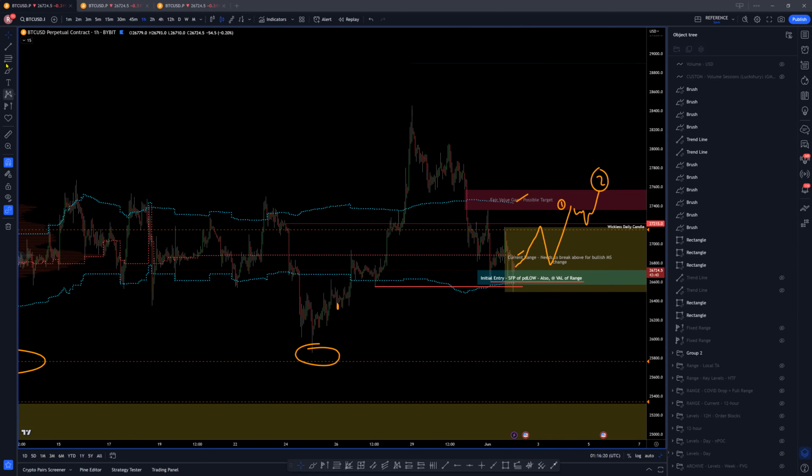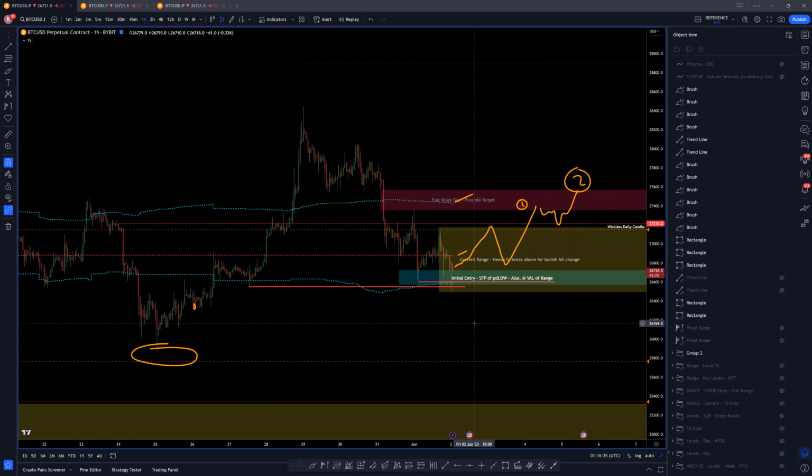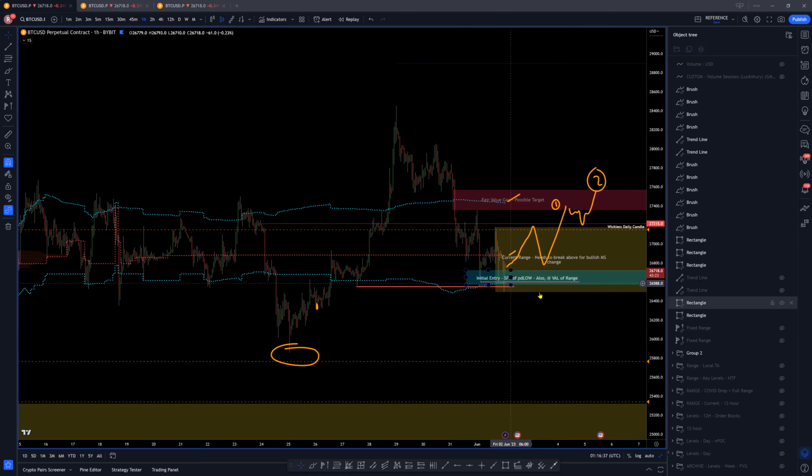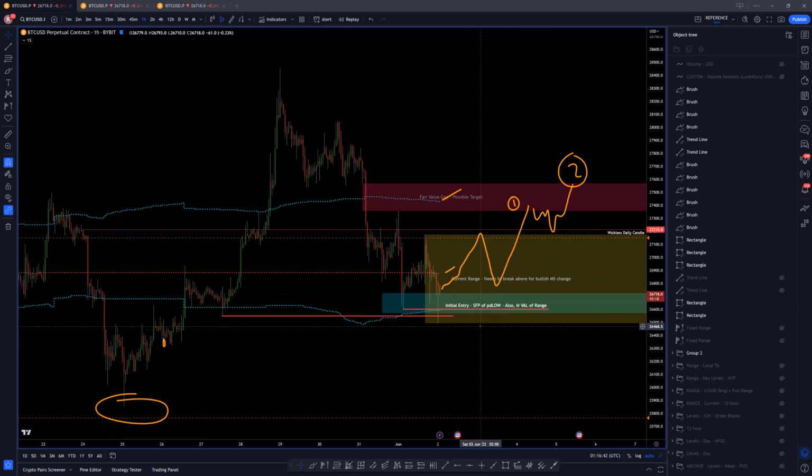Maybe let me do a fib pull here. Let's say this is our low, and let's see. Yeah, by the time we get up there, 0.6 is already a pullback, so that's not something we can use on that particular thing. But yeah, that was a really long and drawn out answer to what you asked.